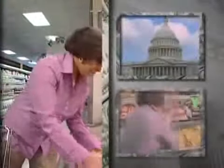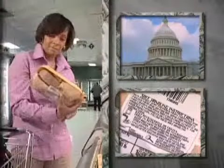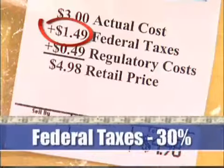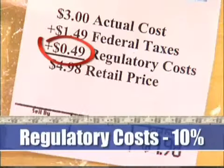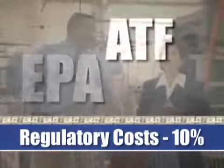Made in the USA. What does it really cost? Well, if the U.S. federal government applied its own truth in labeling laws to the price of goods and services produced in this country, we'd quickly see 30% of the retail price goes to federal taxes. Another 10% is what it costs American businesses to comply with federal regulations. For some businesses, it's even more.